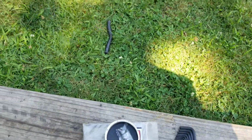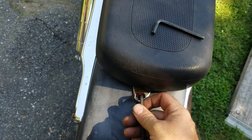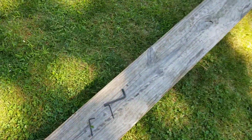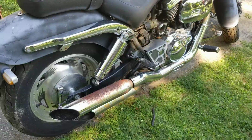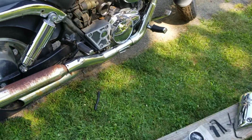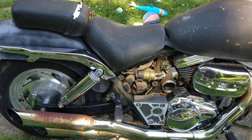Let's see. I wonder if this will take off the seat. What do we gotta do to take that seat off, huh? Let's see if we can get that off real quick. Everything looks like it's pretty rusted up. Oh, not that one. What if it's that big one? Well, I removed the two side covers to see what was underneath them. The battery is underneath the seat, so I got to figure out how to take that seat out.